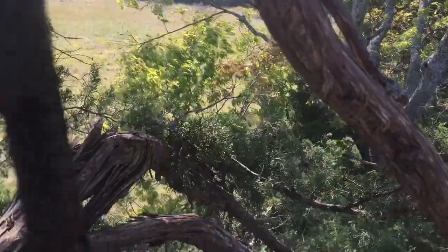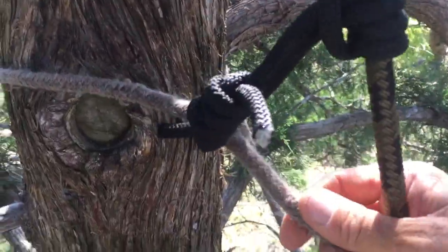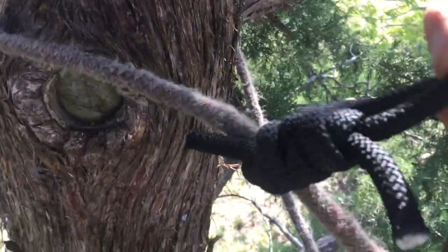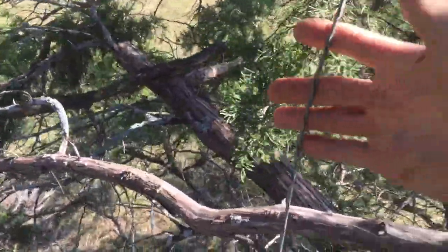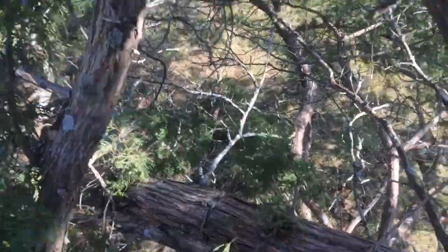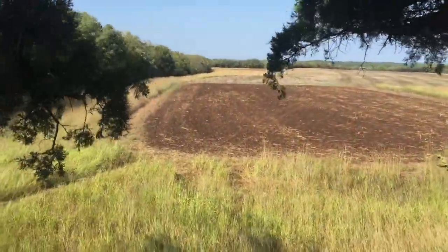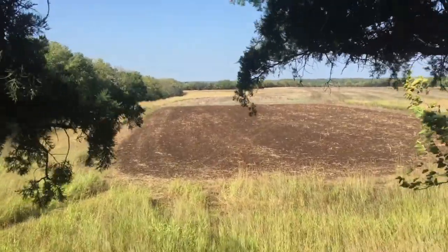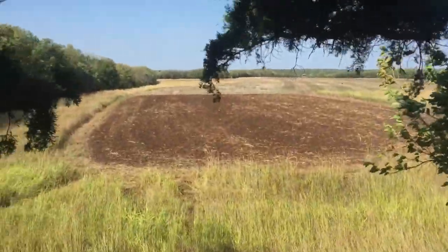Okay, so here we are. We've got the stand hung, as you can see here. I've got my safety rope, and as you can see, I'm tethered to it, so I'm always tethered to this prusik knot here. You can see my safety rope goes on up to the top of the tree there, but I've got that tied off good. Got a good bow rope right here. It's always important to figure out where your bow can come up and down at, because it's never quite the same in the dark. So I've got a nice little spot figured out there.